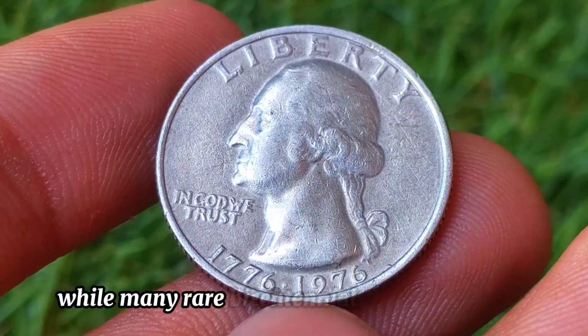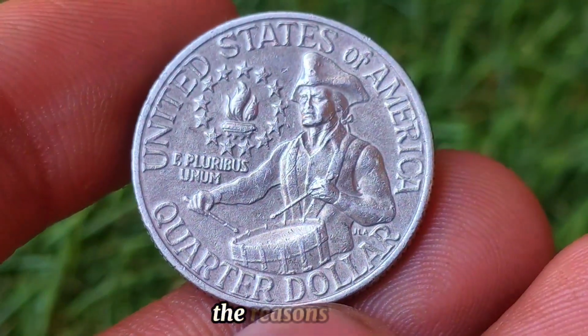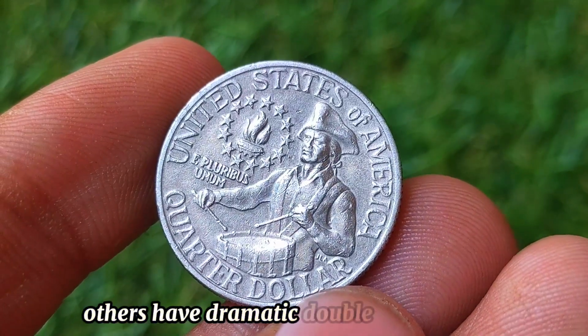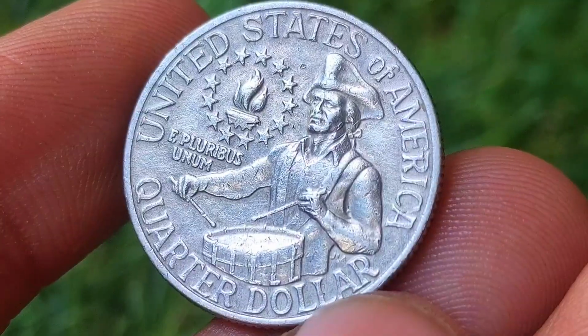The Holy Grail: $1 million bicentennial quarters. While many rare bicentennial errors are worth thousands, there are some that have reached mind-blowing $1 million price tags. The reasons vary. Some were struck on silver planchets in error, others have dramatic double-die varieties, and some are ultra-rare prototypes or test strikes that were never meant to leave the mint.